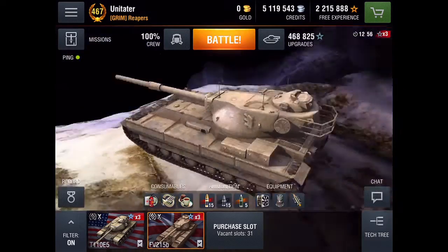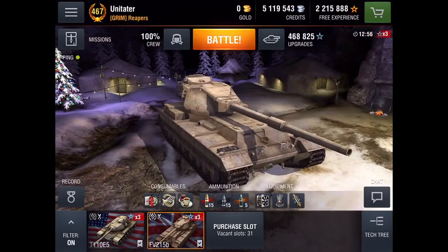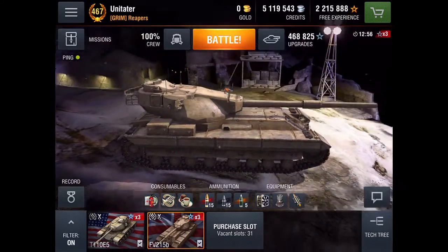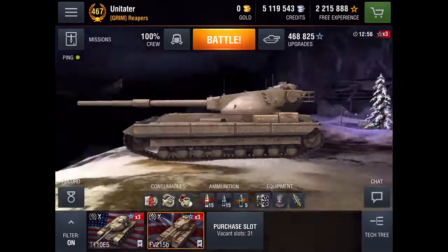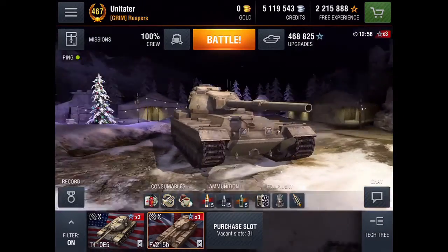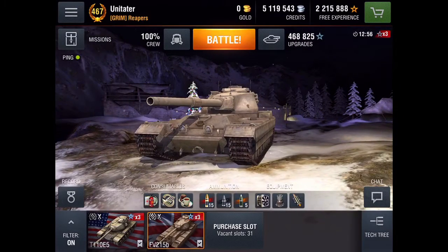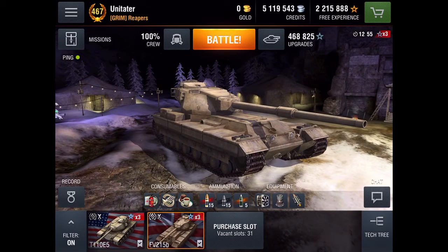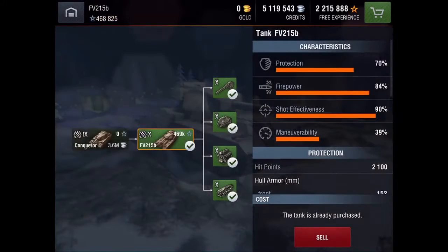You have a really nice health pool, even though it has been slightly nerfed. You have actually above average gun depression, which you would not have expected on a rear turreted tank such as this. You have 7 degrees of gun depression, which is more than workable on almost any slope.